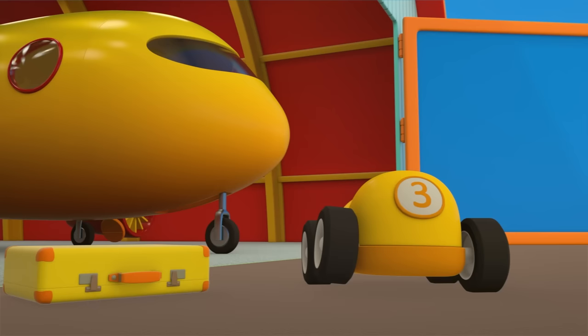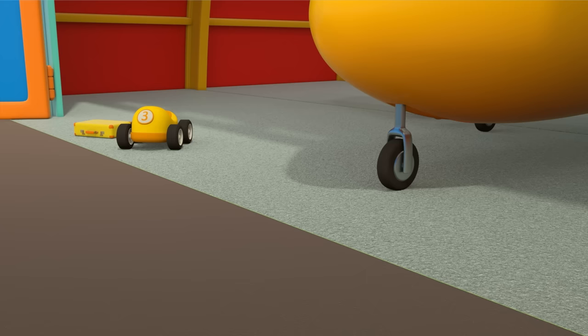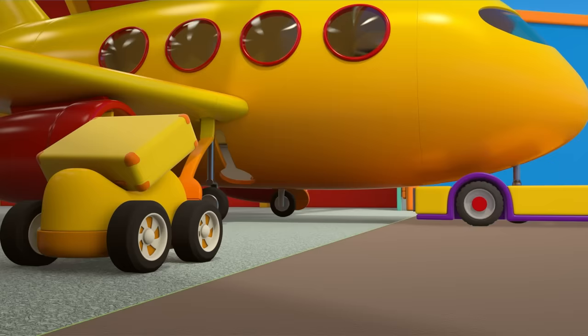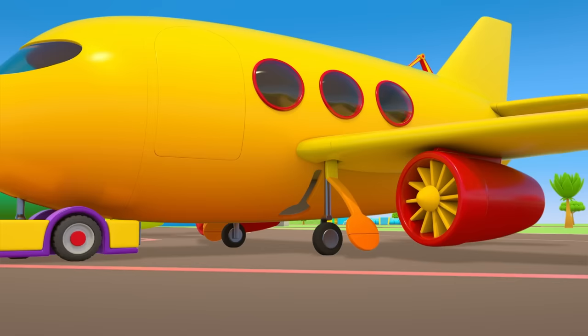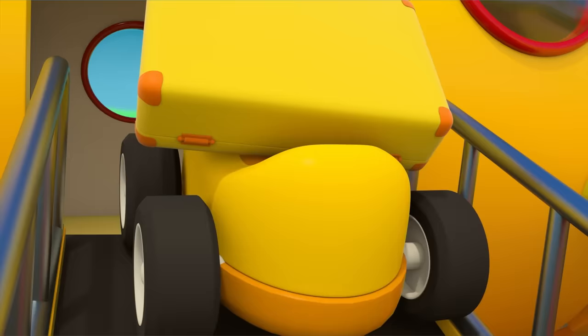The yellow car is tired of waiting. Here comes the tug. Yay! Quickly, take the airplane out onto the takeoff strip. The airplane's lowered its air stairs. The car is aboard now. But it forgot its suitcase. Time for takeoff now. Bon voyage!